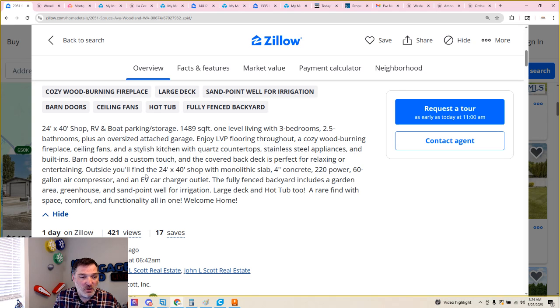24 by 40 shop, RV, boat storage, parking, 1,489 square foot, 1 level with 3 bedrooms, 2.5 bath, plus an oversized attached garage. LVP flooring throughout, cozy wood-burning fireplace, ceiling fans, and a stylish kitchen with quartz countertops, stainless steel appliances, and built-ins. Barn doors add a custom touch. Covered back deck is perfect for relaxing.